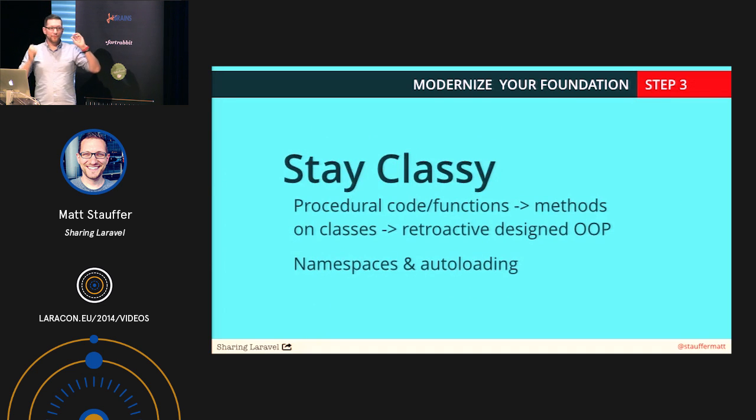Stay classy. So first, even though I gave CodeIgniter crap, if you've got a whole bunch of random global functions and globals everywhere, of course, the first thing you want to do is get them into classes. Even if they're poorly organized classes, at least get them to be methods on classes. You want to get rid of globals, you want to get rid of global functions, and you want to get rid of includes. And then, as we can see here, you move them to methods on classes, and then you move them to actual designed OOP, and then you can use namespaces and autoloading.